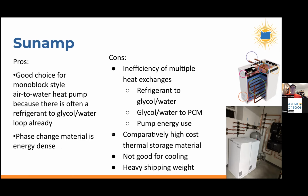But some of the cons of this product is, well, it has to ship with this sodium acetate trihydrate material. So each of these white boxes in this picture here of a field installation is 500 pounds. So two of them side by side was 1,000. You need to have a floor that can support 1,000 pounds in a small area. So it takes some careful planning to do that. Same thing, with the phase change at 130 degrees Fahrenheit, it's not good for cooling.